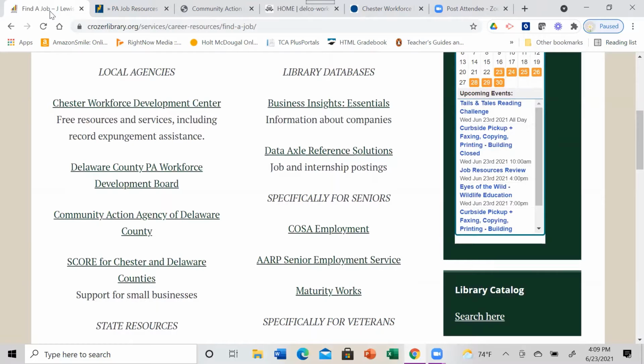If you don't have one, you can call the library and we'll be able to help you get a library card. The first one is Business Essentials, and I'm not going to spend a lot of time on this one. This really just gives you information about companies. So if you know of one or two companies and you've been told they're really great places to work, you can research those companies, find out how long they've been in existence, how many people work for them, how much revenue they earn each year, and just get information about companies.